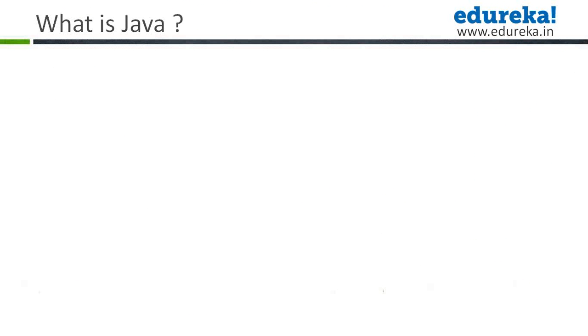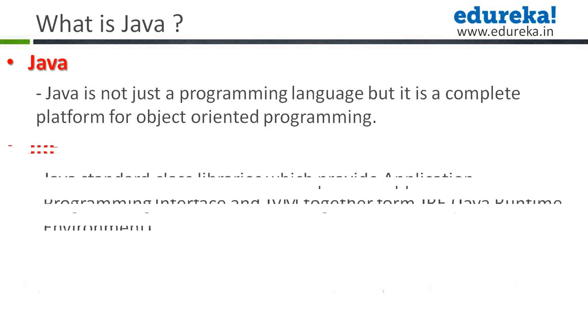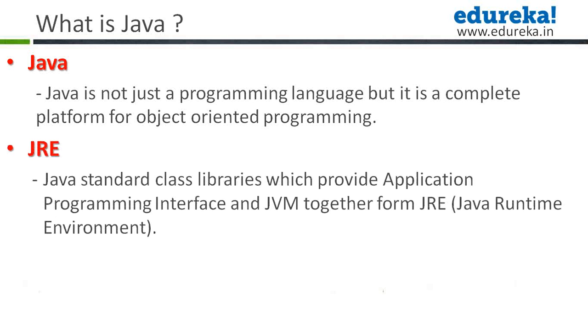What is Java? Java is not just a programming language, but a complete platform for object-oriented programming. That means in Java, all the OOP concepts are followed, like inheritance, encapsulation, abstraction. Everything in Java actually revolves around objects. You have to make an object first of all, and only then can you do certain operations on them. So you should be clear that Java follows object-oriented programming.